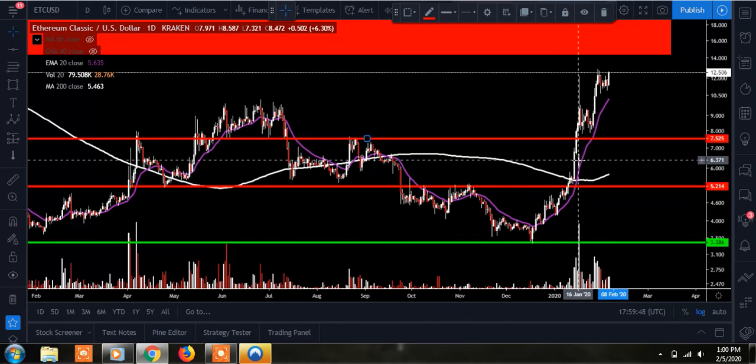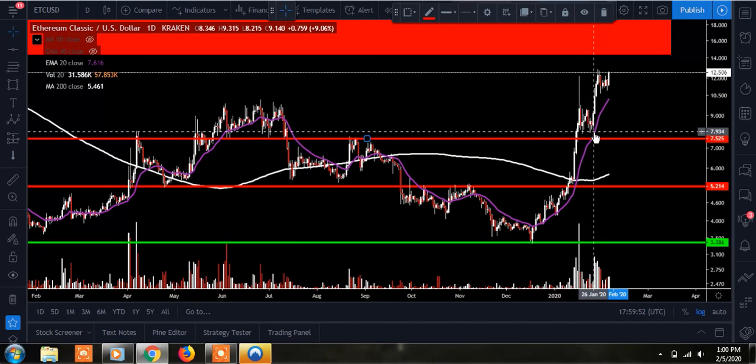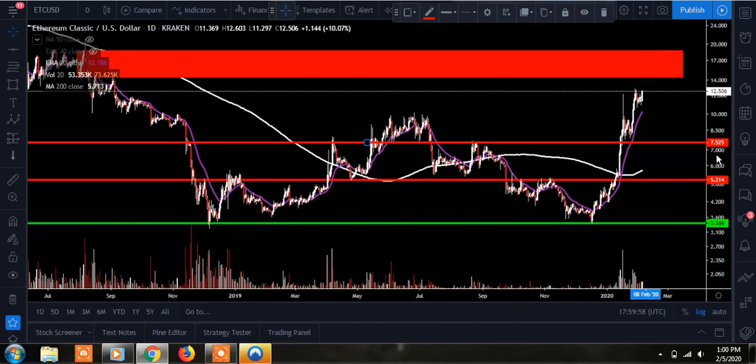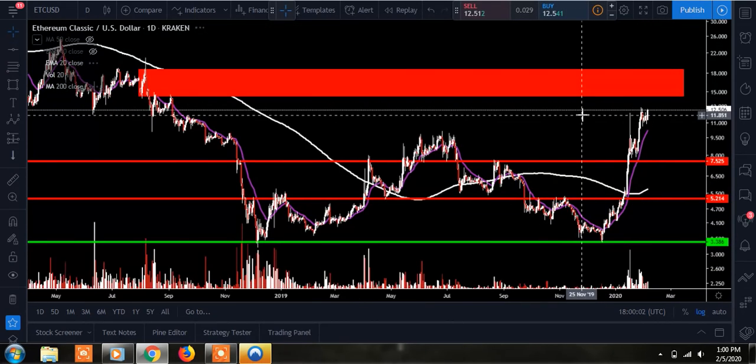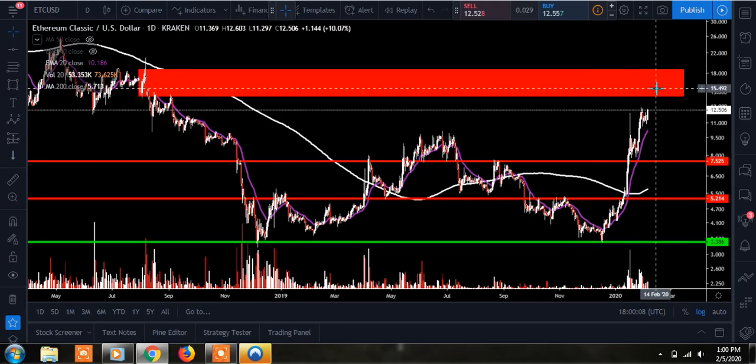And now we've basically been flagging. So you can see that flagpole up. We consolidated or sold off slightly, powered back up, then we made that next move up, higher highs and higher lows. So what I would be looking at next for ETC is going to be up here, this resistance area around $15. If we can continue this move to the upside with this bullish engulfing candle, if we close there and really get up into this area.